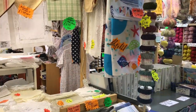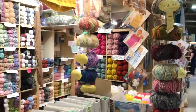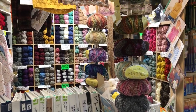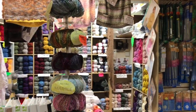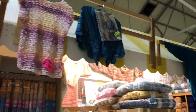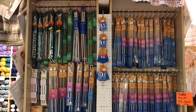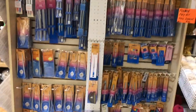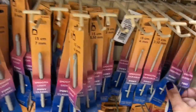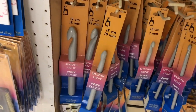And look around the corner, this is where we get to the wool part of the shop. So she's got lots and lots of lovely shelves all stacked with different types of wool. She's got some examples on the top here, and over here she's got the needles, the knitting needles, the round ones, crochet hooks. Look, she's got really thin ones to like 15 millimeter ones.